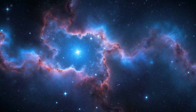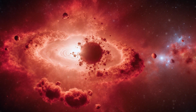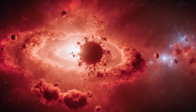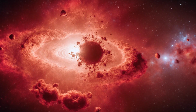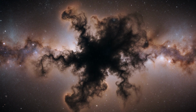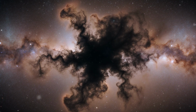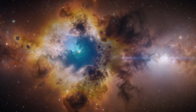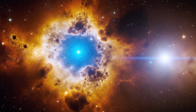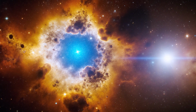As Andromeda and the Milky Way approach each other, their mutual gravity will begin to distort both galaxies. The disks will warp and stretch, pulled by tidal forces. Stars will be flung out of the galaxies into long tidal tails, streams of stars extending for hundreds of thousands or even millions of light-years into space. These tails are common in galaxy collisions and can be seen in many interacting galaxy pairs observed by telescopes.